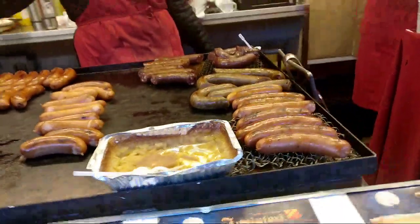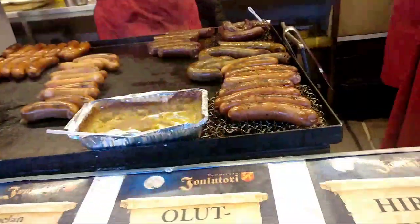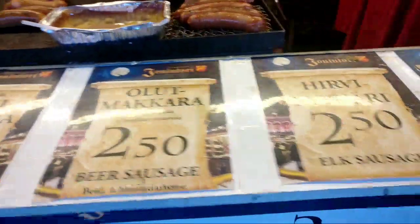So the beer sausage is a little bit more spicy and a little bit tasty. And then there's elk sausage and smoked cheese grain sausage. Okay, that's good.